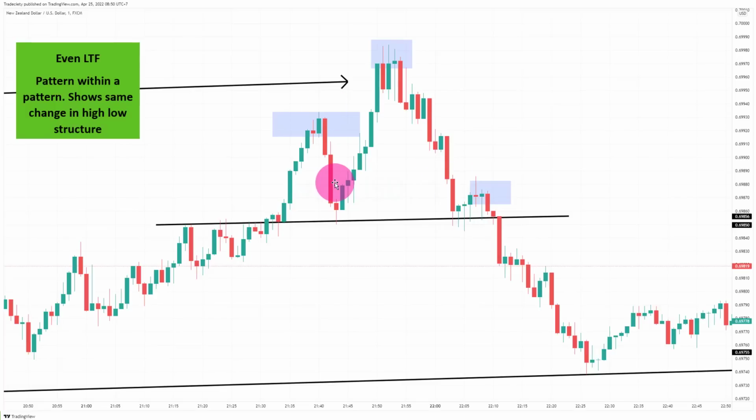So you can see this pin bar here on the 5-minute is showing us very, very similar information on a microstructure. And that's what we are calling the fractal nature of the markets. It doesn't matter which time frame you're looking at, whether it's the 4-hour, the 1 hour, the daily, the weekly, the 1 minute. The patterns are repeating themselves, and the information that you get is the same, just on a different time scale. So that is a very important piece of information.